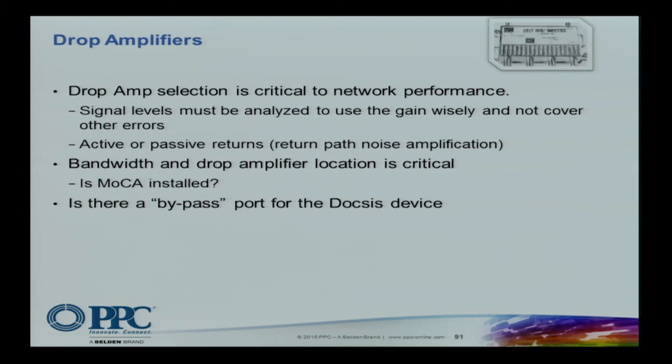Signal levels have to be analyzed and use the gain wisely. Don't use gain to cover up for other problems. Some techs will go out and find the nearest amplifier. I need 3 dB in the house. Oops, I got 3 dB. What have you just done to the network performance? You've totally wasted it. Active, passive return paths.